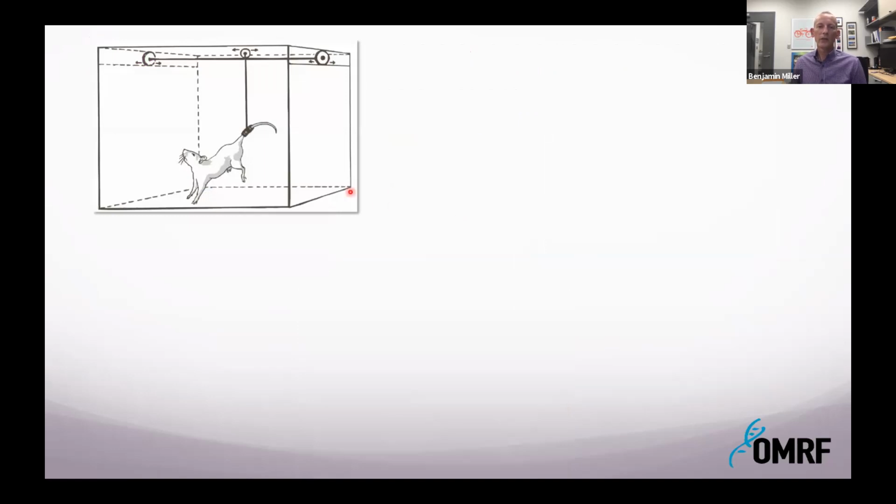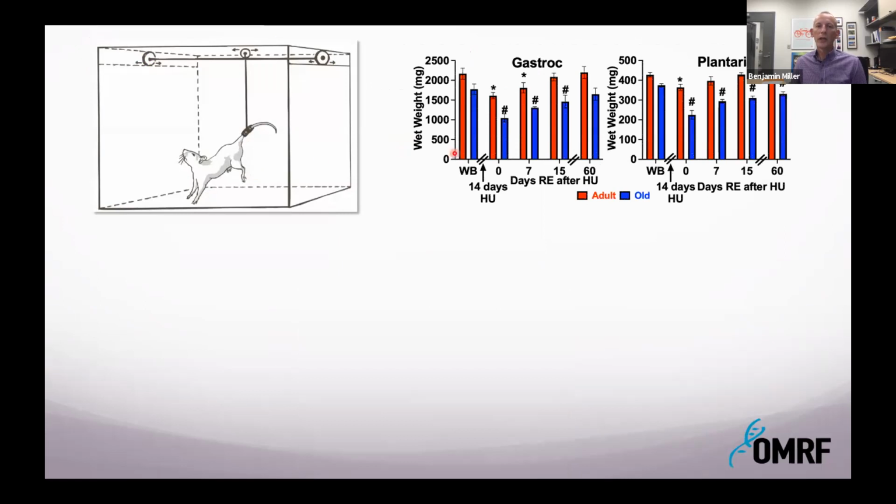So for these studies, we used a hind limb suspension model that is very well established. In this particular study, we did adult and old rats. You can see that in 2 of the muscles, the adults regain protein mass or muscle weight quite quickly, within 15 days in the gastroc, and actually within 7 days in the plantaris. But the older muscle mass is very slow to regain and finally does by 60 days in the gastroc.